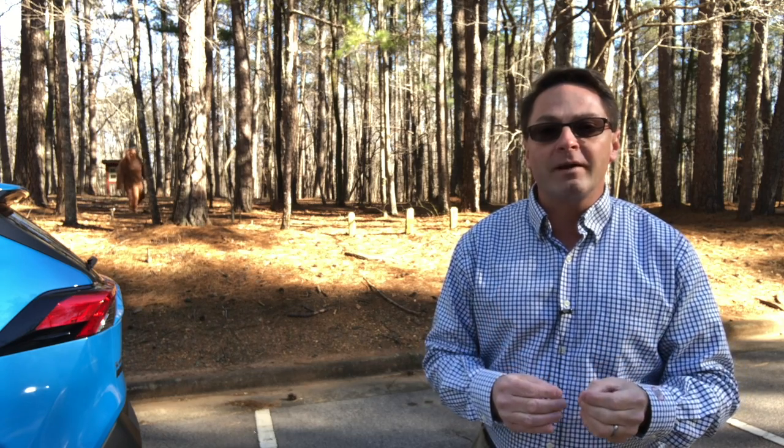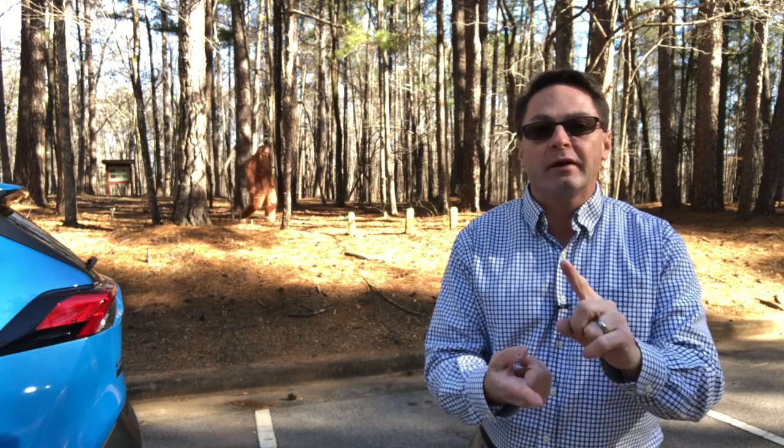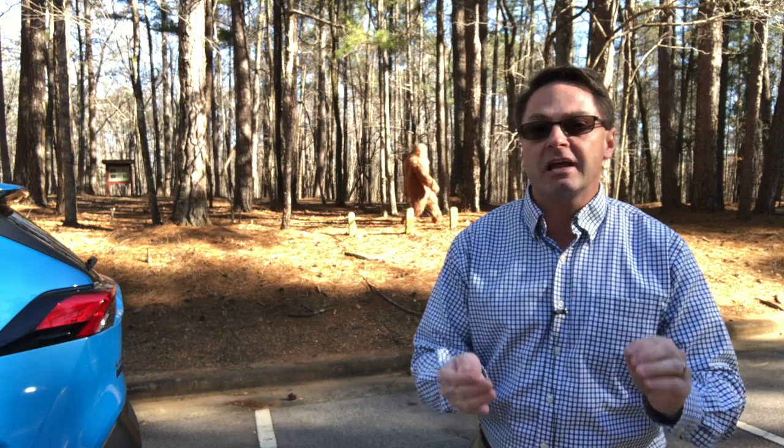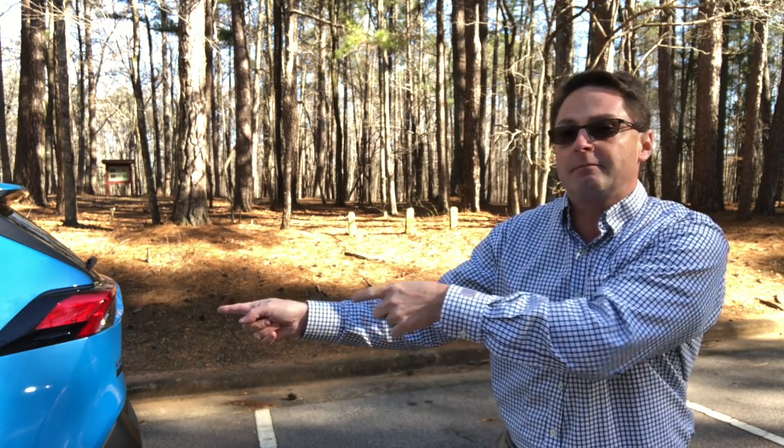RAV4 is already America's best-selling non-full-size truck in America, those big giant work trucks. It even beat out our award-winning Camry and my personal favorite last year. Can you believe that? Now, engineers have redesigned the exterior, the interior, loaded it up with safety features and tons of technology. Let's see how it applies to the Adventure model right here.